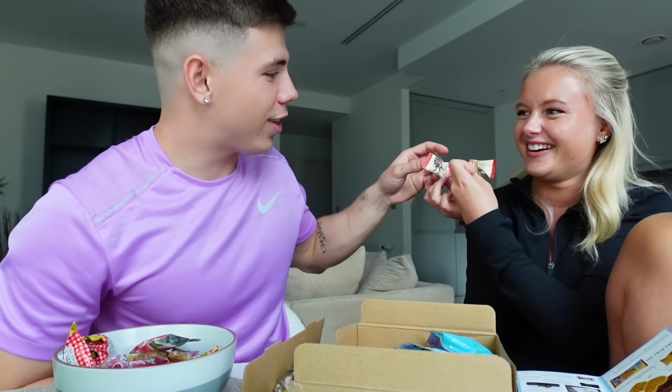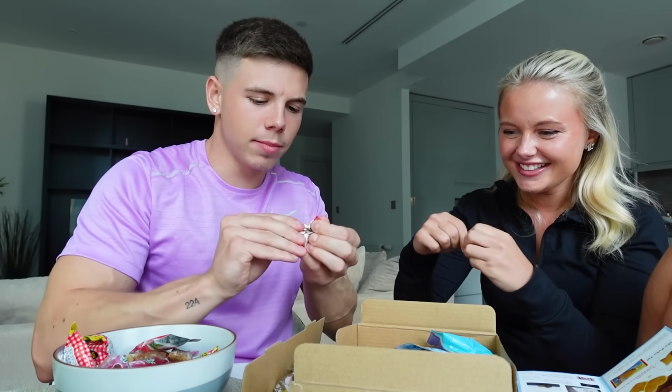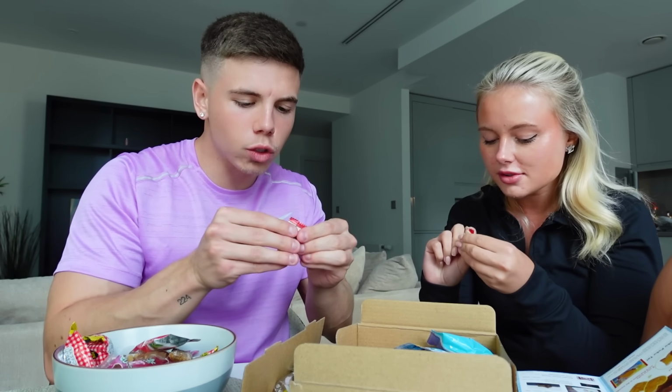Let's eat one of these each. Okay, yeah, there's two of these, right? These are obviously like little kiddie things. I think this is gonna be gum. Oh no, it's like a cough sweet. It's not sour. This is making me feel sick just on the table. Mine's so bad. Just like a little cough sweet thing, isn't it?